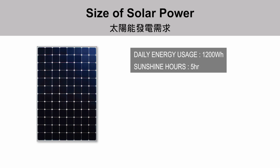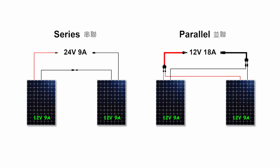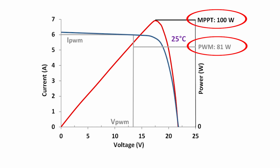For example, if the daily power consumption is 1,200 watt-hours and the average daily sunlight exposure is 5 hours, you would need a 240 watt solar panel to charge the battery system. If using multiple solar panels, they can be connected in series or parallel. Finally, the key component is the solar charge controller, which serves as the control center of the solar charging system and comes in two types, PWM and MPPT.